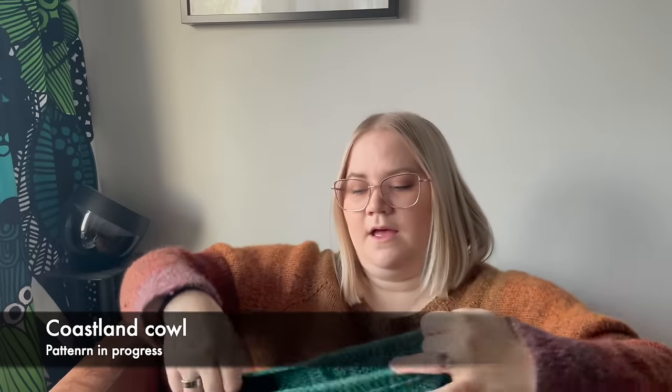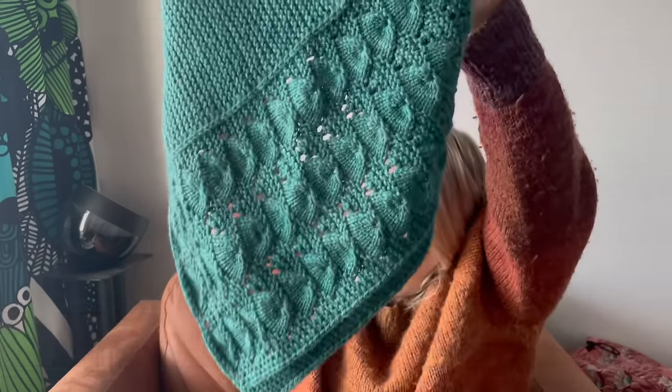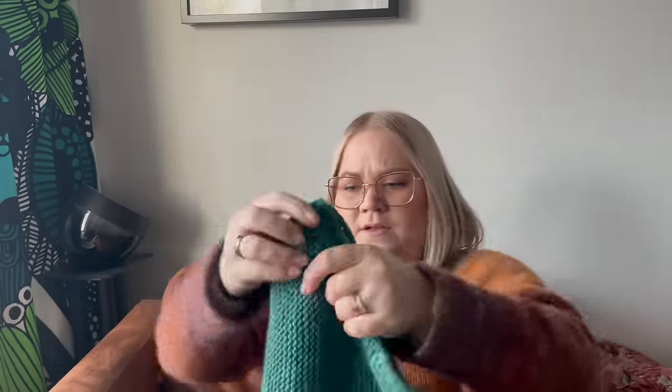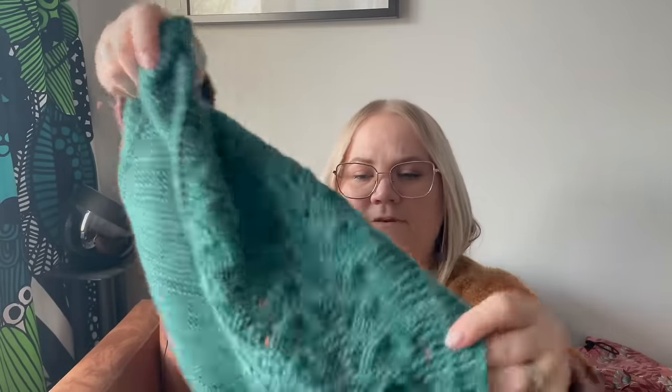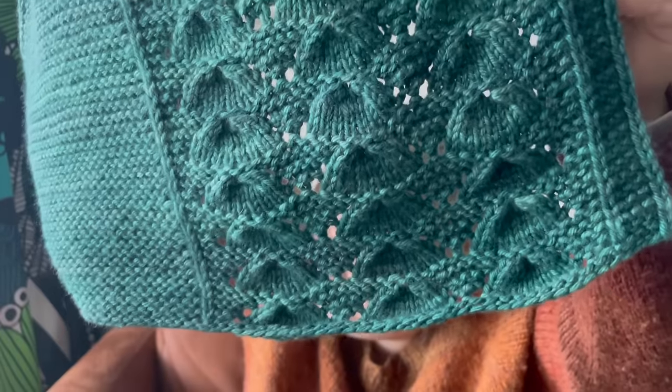And then I finished the cowl that I showed you last time. My Coastland cowl, the green version. So this is the lace. So it's the same lace as in my Coastland shawl, but this is made with a bigger gauge, and this is now the smaller size for this.